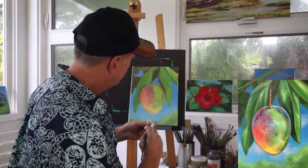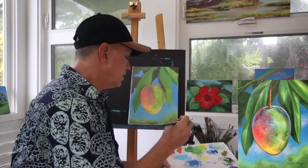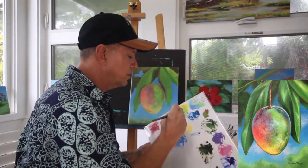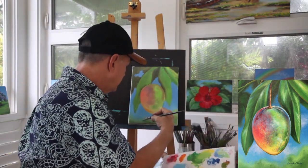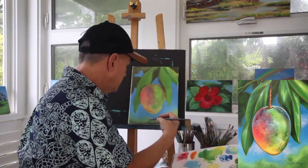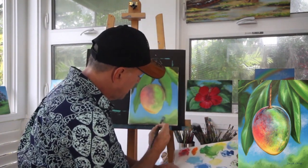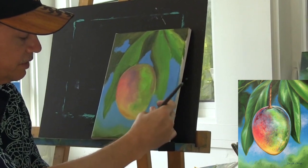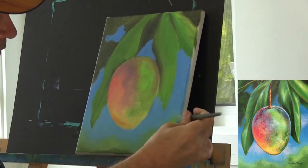Now I can put my other colors. I'll start with some lighter green down here. I've got some white, yellow, green. I like to have a lot of blur in some of the painting, you know, like an unfocused camera, because basically whatever you make in sharp focus is what people are going to look at first.